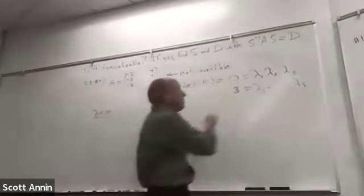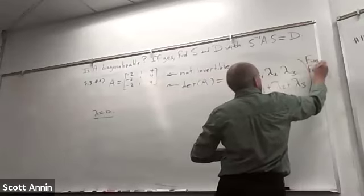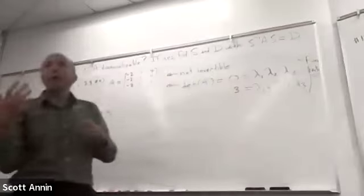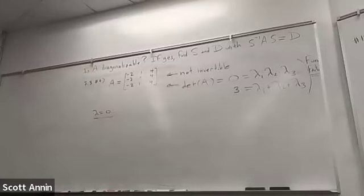One of them is 0. So these are the fun facts right here. One of my eigenvalues has to be 0. But I'm still a little bit in the dark about what the other 2 would be. I know that they have to all add up to 3. But, well, there's lots of ways to get the other 2 to add up to 3, right? So I've got to be a little careful.